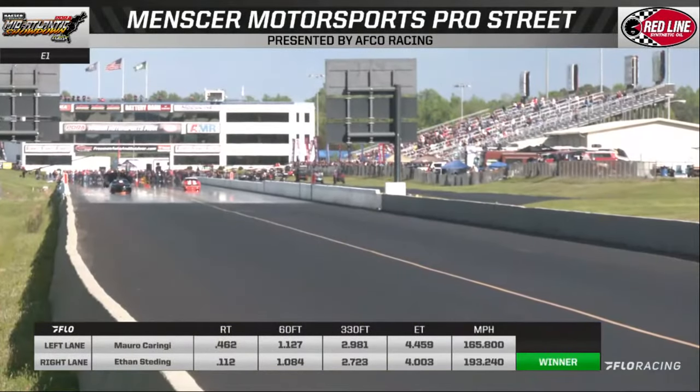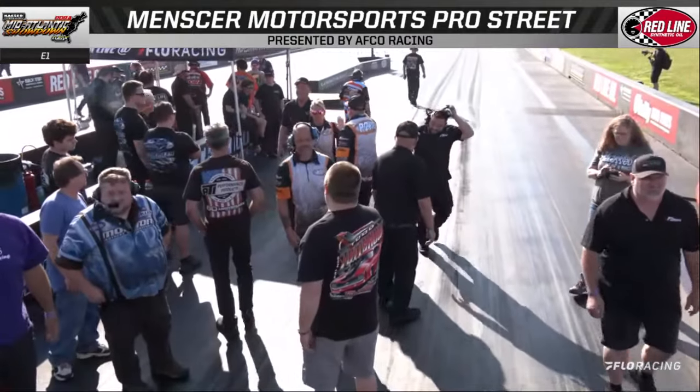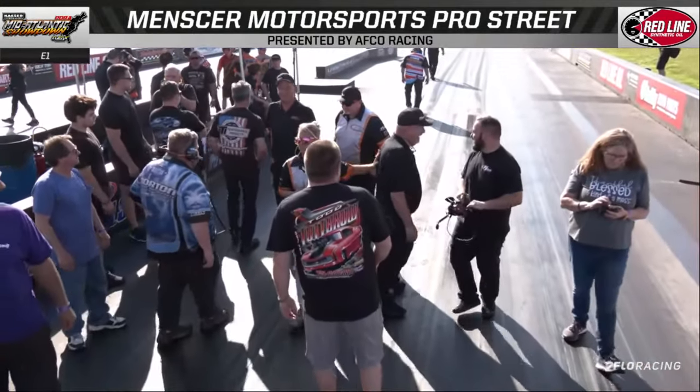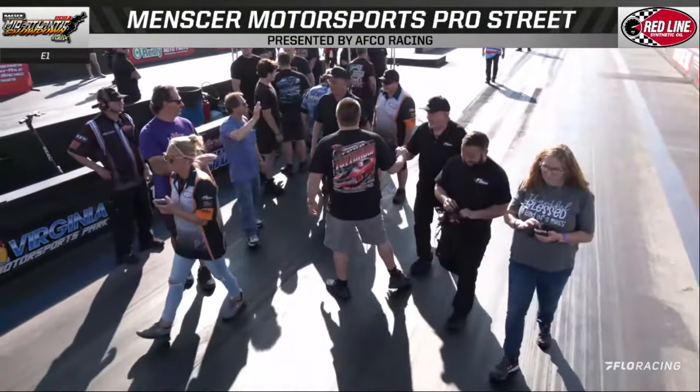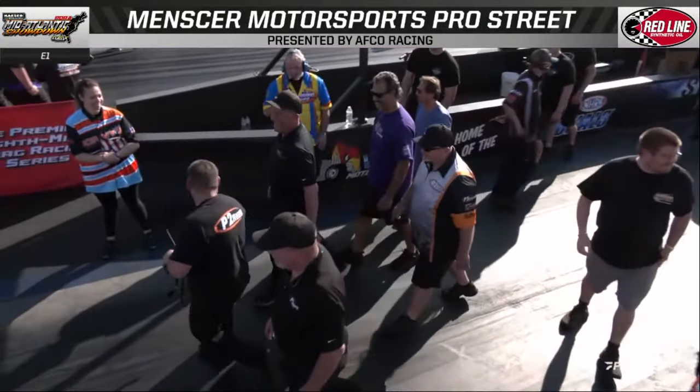And Ethan Stedding is walking away to the top of the racetrack, 4.003, 193 miles an hour, 445, 165 for Carringi. So Ethan Stedding, as your number one qualifier, picks up a round win here at Virginia today.